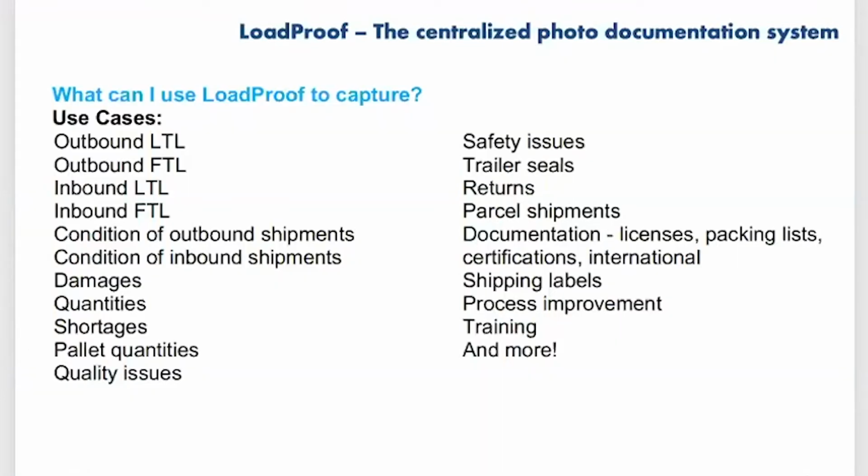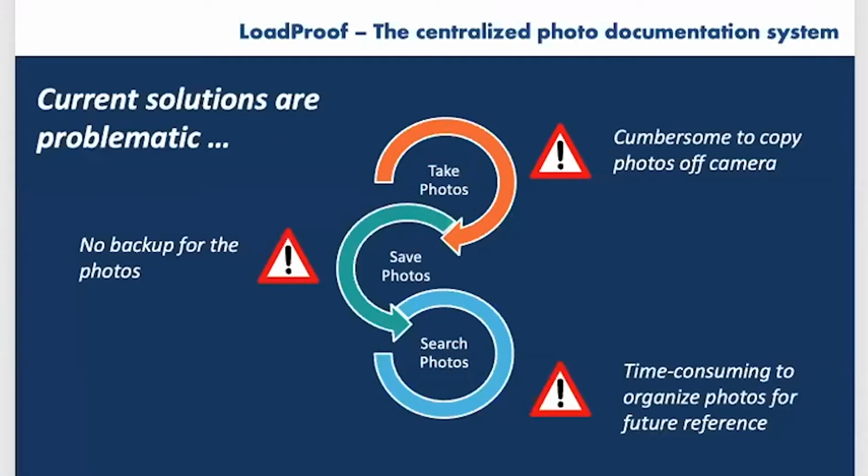I mentioned pallet quantities, quality issues. It's a great tool for documenting quality. We've talked to many different companies, and one common issue we're hearing is that there's no standard way of capturing photos. Everyone, or a lot of people, are capturing photos today, but there's no standard way of doing it. It's kind of the Wild West. The photos are sent through email. It's hard to find those photos later when you need them. So LoadProof resolves all of that.